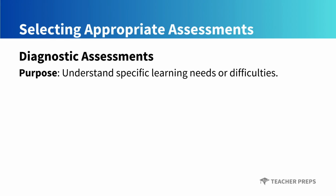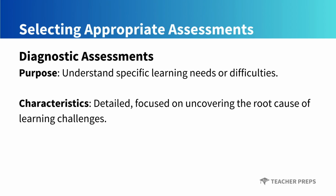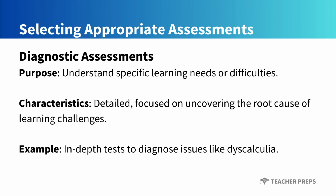All right, next assessment we have is the diagnostic assessment, which helps us educators to understand specific learning needs and difficulties. These exams are detailed and they are focused on uncovering the root cause of learning challenges that our students may be facing. And these diagnostic assessments, they're more in-depth. And they help diagnose issues like dyscalculia.